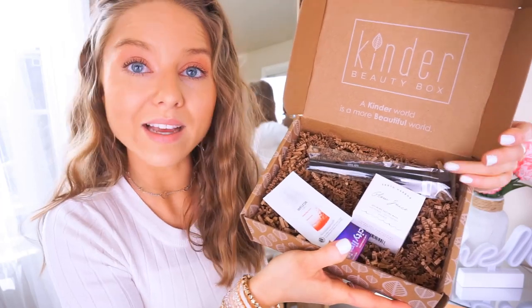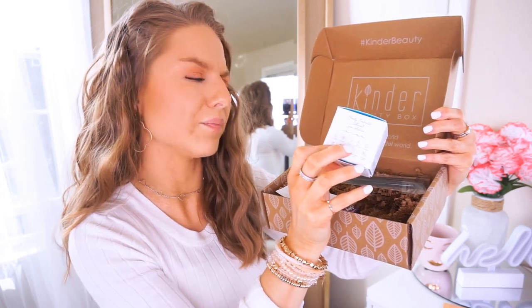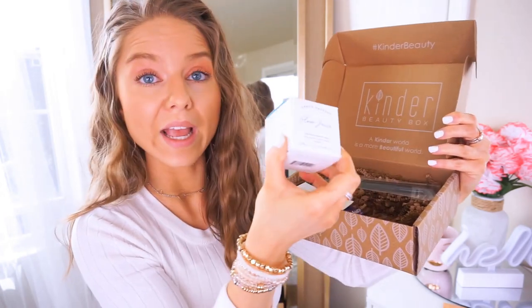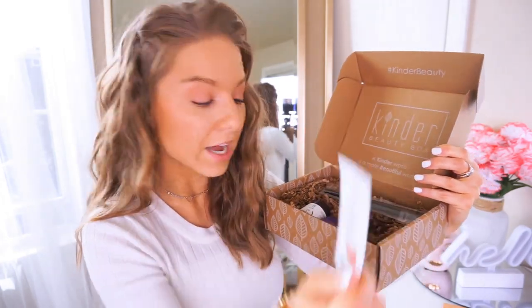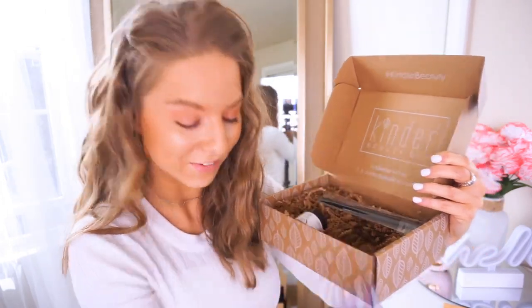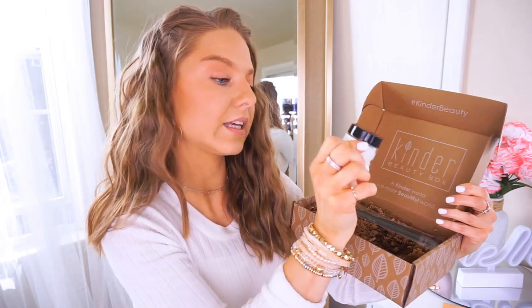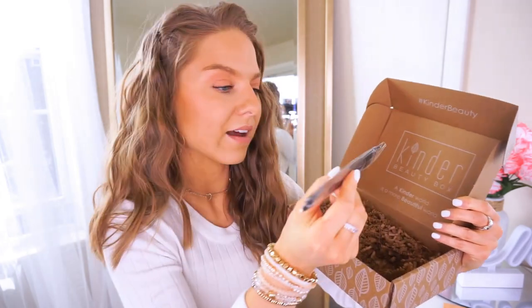And then how fun is this? It's always random, you never really know what you're gonna get, but in this box that I have here, this is an Earth Harbor Glow Juice Refining Enzyme Mask, full size, and an enzyme mask. We have a Welda Awakening Serum. We have an IVY Beauty City Limits Eyeshadow, fun. Ooh, I love Delia. Delia Organics, the Pout Lip Cream, love that. And then their eyeshadow brushes. So there's always something fun in here. It's just a little bit of this and a little bit of that. A fun way to try new brands and new products that are clean and cruelty-free and vegan.